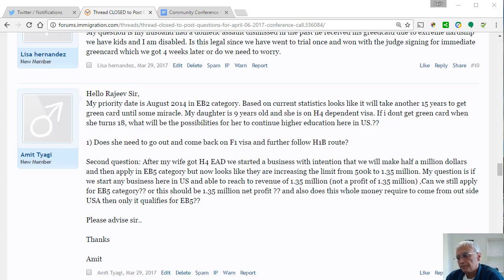Okay, so we need to show all the legitimate sources for that money. It cannot be undocumented money. They are very concerned about EB-5 being used as a money laundering scheme. So no, the source of funds must be quite clearly established.